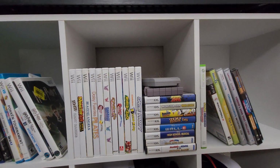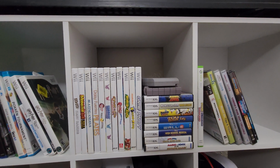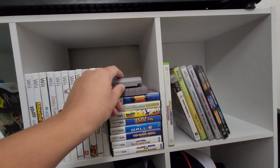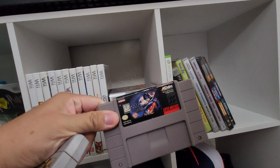Hoping to do a trade-in episode soon, and I'll just pick through some of the games that I don't really want in my collection. Got some DS games right here, and then these are kind of the newer. Still got to get this thing cleaned up. And then also this Batman game.